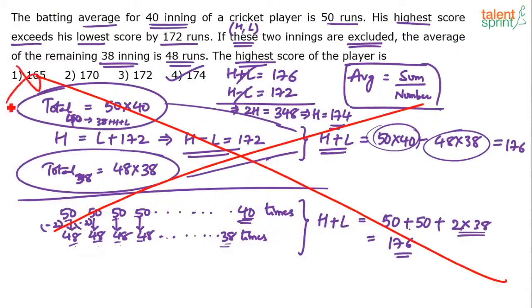Option 1, wrong. Option 2, wrong. Option 3, wrong. The only choice is 174. Then why do I do all this drama in the exam? Of course, this also will not take much time. This will take about 45 seconds, not more than that. The explanation has taken so much time, but when you do it yourself, you know the two values and the difference is 172.